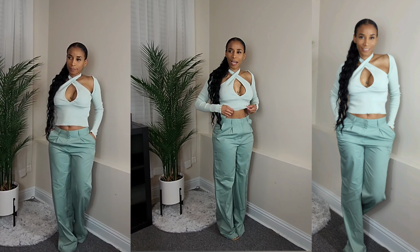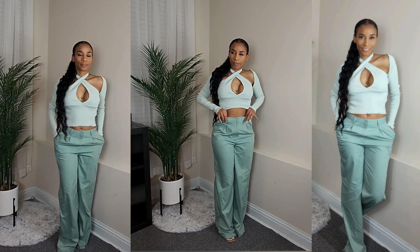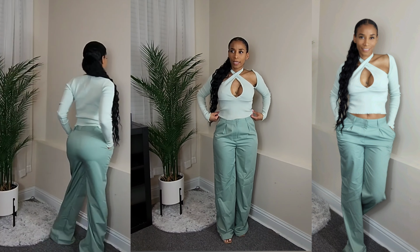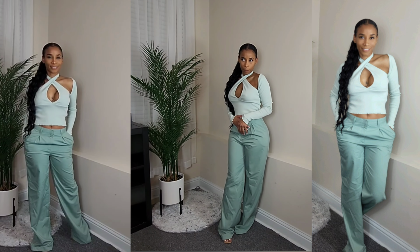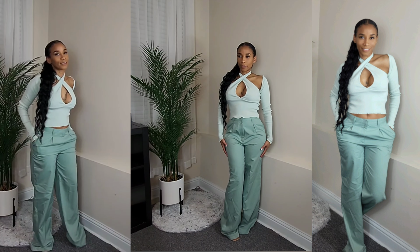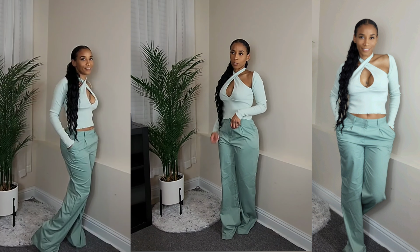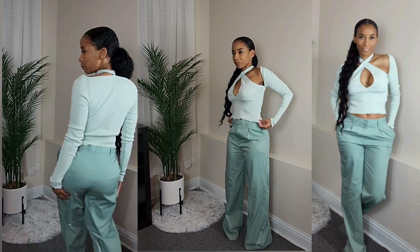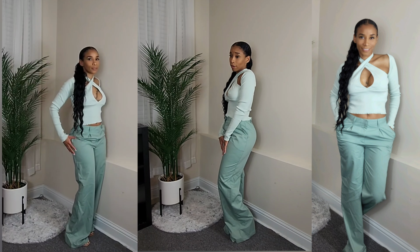I really like these. I like high-waisted pants like this. And they have that little pleat right there. You can put a belt right there if you want to. And I just paired it with this small top that's in the mint green family. The pants are a little greener than the top. This is really cute off the shoulder. Top is super cute. Pants are just really long, y'all.